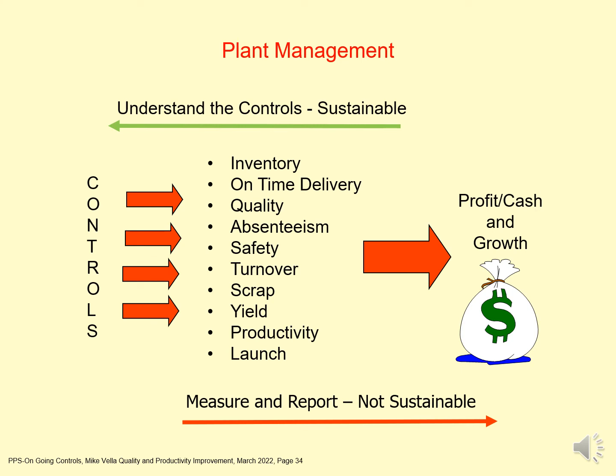Plant manager is focusing on certain very, very important operational items. They're responsible for inventory level, on-time delivery, product quality, absenteeism, safety, and on and on and on. All those things are measurables that the plant manager and the plant management staff is held against. And clearly there are many things that control all those items.